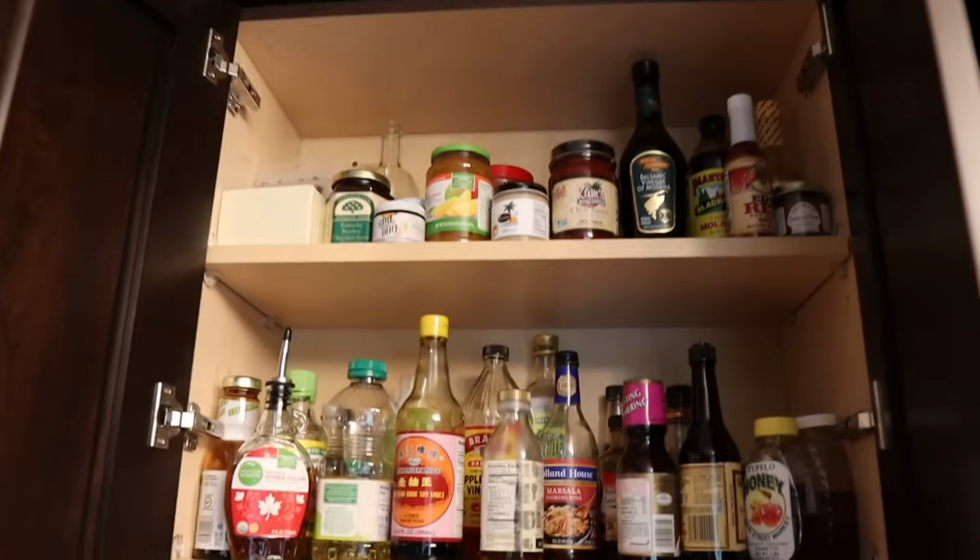Okay, so the last category, I guess, of kitchen spaces to organize would be the cabinets, right? Okay, so what do I call this cabinet?